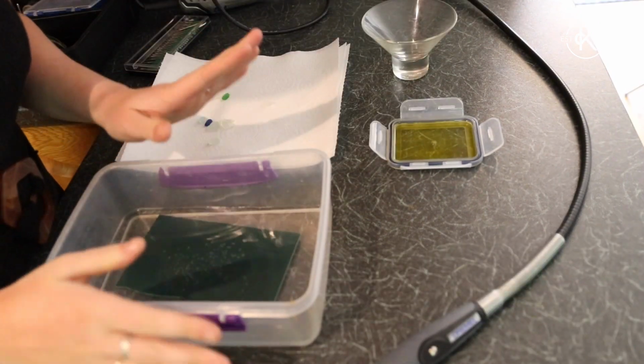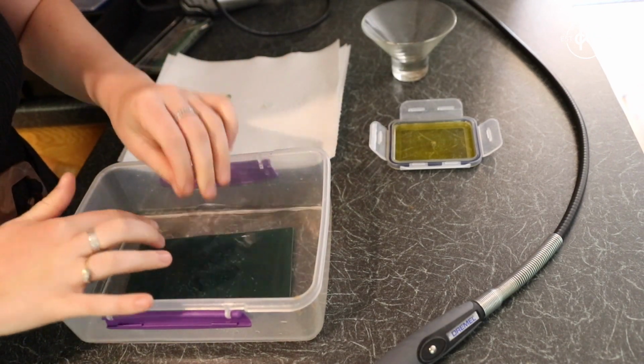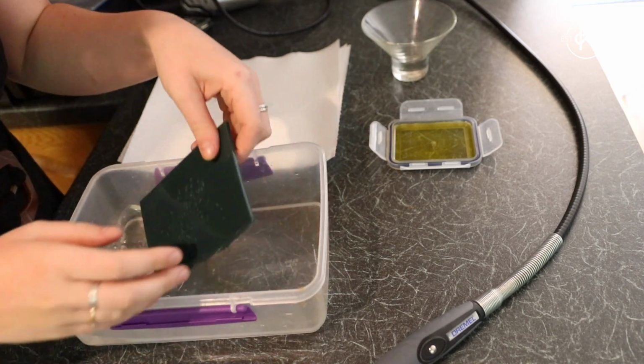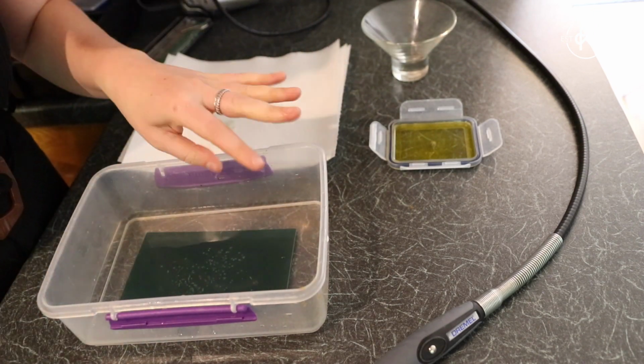I have my little pot of water and also a little rubber mat underneath, so when I'm drilling through, it won't drill through the plastic. It goes straight onto the mat, and as you can see here, it's just got some little dots in it where it's gone through and it protects it.